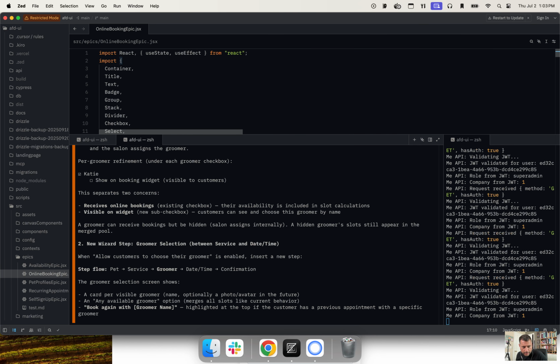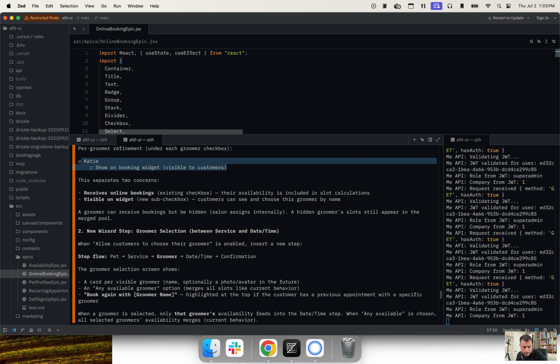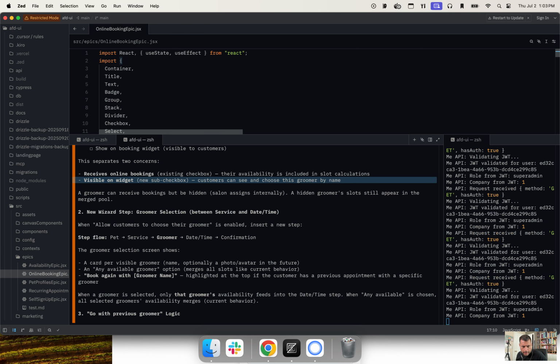Okay, so let's revise. Let's comb through here. Yes, so we want to do this subordinate checkbox, receives online bookings, and then visible on widget. So, the sub checkbox. Then the new step right before date and time, because obviously if you choose a groomer, it will determine the availability, right? Because we have groomer-specific availability. New wizard groomer selection, allow customers to choose their groomer is enabled. I didn't want to do this because it doesn't seem necessary. It seems like the subordinate checkbox should account for that.